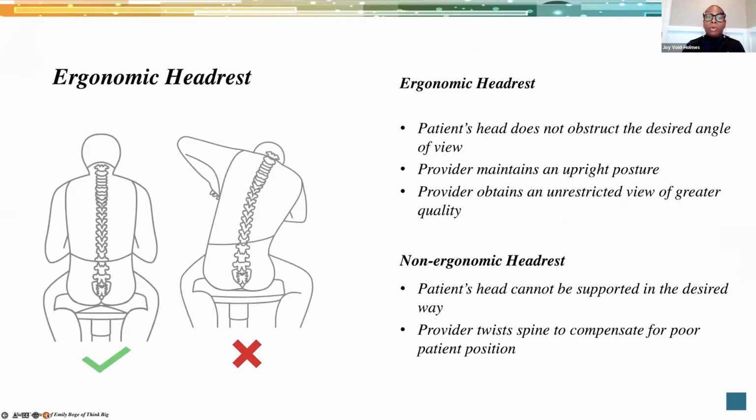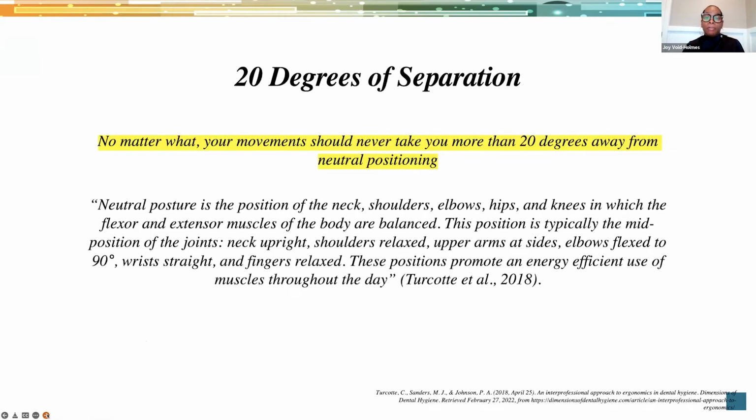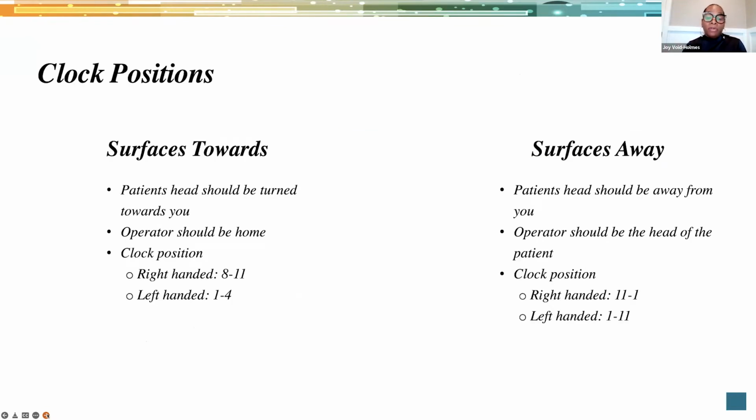This slide really talks about the importance of an ergonomic headrest. When we do not have an ergonomic headrest, what happens is that the patient's head can't be supported in the desired area. And what do we do? It's almost like second nature. We bend or we twist our spines to compensate for that. We often talk about neutrality. We don't need to be robots, but you can go 20 degrees outside of what neutral positioning is. So you can bend your wrist a little, you can bend your head a little, but you never want to go more than 20 degrees outside of that. And so with that, you have to be mindful of your clock positions, how you're sitting around the patient, how the patient is turning their head toward you.